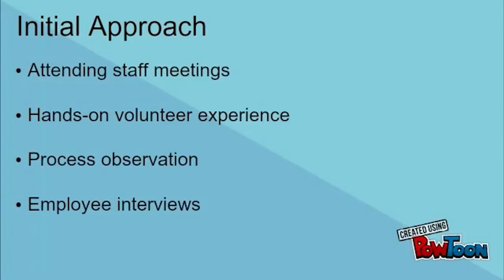In order to gain a thorough understanding of the Repack Center's processes and to identify key problem areas, the initial approach included attending staff meetings, hands-on volunteer experience, process observation, and employee interviews.